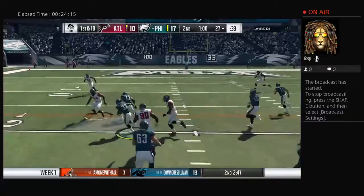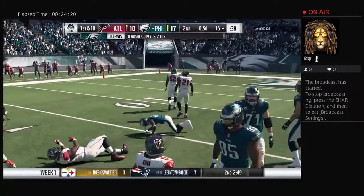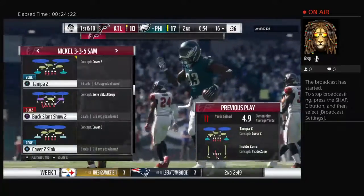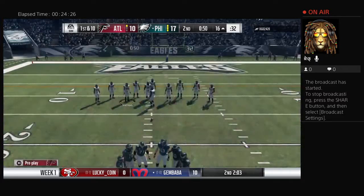They'll run it now out of the gun. 11 more on that one and another first down. We both know it's difficult, but they've made it look effortless out there. Through the air, on the ground, they've moved the ball with relative ease.